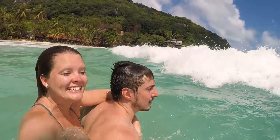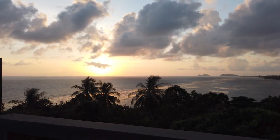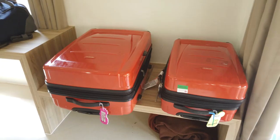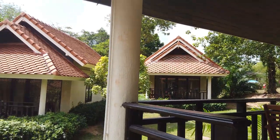Had a blast in Koh Phangan, jumping around in the waves and relaxing with some stunning views. Today, it was unfortunately time to pack up, though, and say goodbye to Koh Phangan. Okay, we're checked out and we're heading off to town. We didn't want to go across the beach, so we are going down this ravine back path to town.